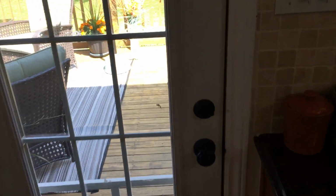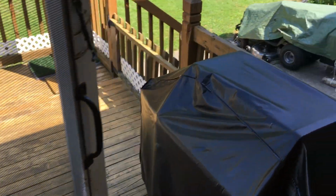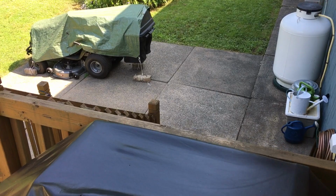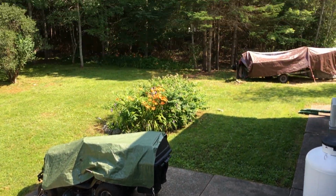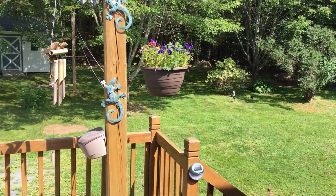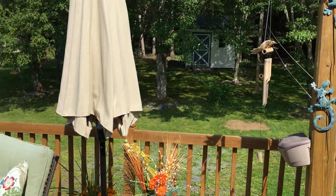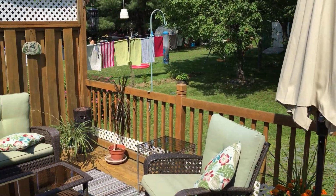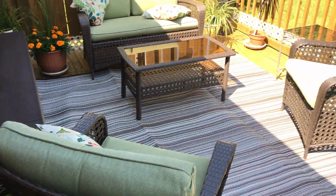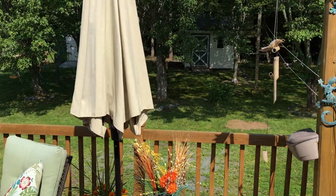All right. So we'll just pop open the door here that goes out to the rear deck. You can have a view from the deck to the backyard. So there's the propane tank. You have a concrete patio there. And we were just in the backyard. We just walked it. There's the shed. And the dimensions of the deck are online as well. And here's the deck. Beautiful. Just so peaceful.